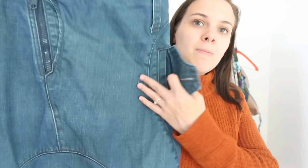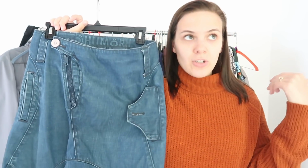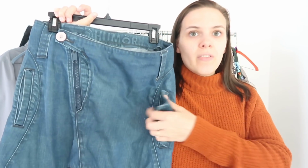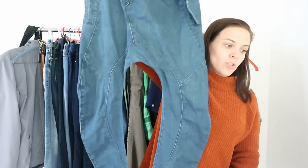And there is a button missing. I didn't notice this at the outlet. I'm not sure if the button came off yesterday when we were washing everything, or if it was missing the button from the start, but we will see how these do. And again, there wasn't enough data for Poshmark to come up with a suggested price for them.